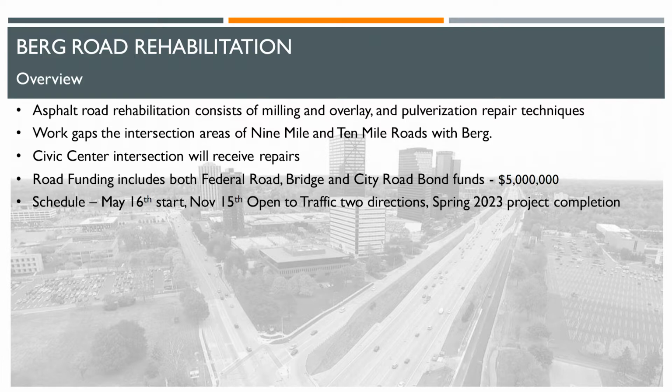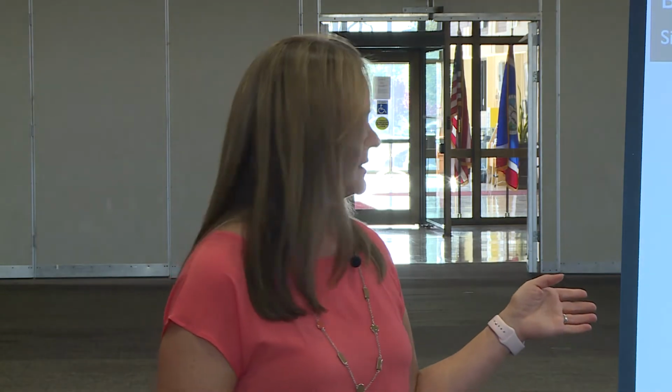This slide again talks about some of the different funding, and I've already reviewed the schedule, so next slide. So this is where the sidewalk gap is going in.